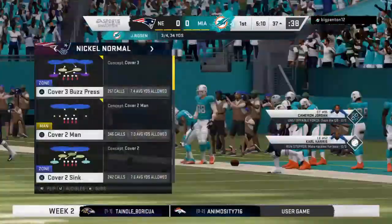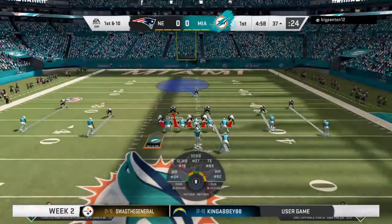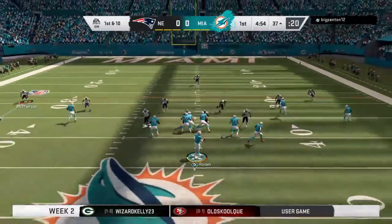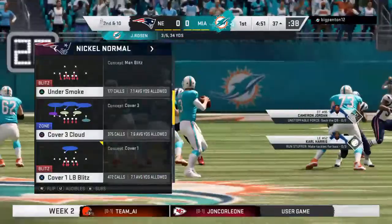Firing quickly here, and that's complete. And he's going to be out of bounds, but not before he takes it inside the 40. Give him 12 yards there, and the Dolphins have a 1st down. Line of scrimmage, the 37 on 1st and 10. Throwing again, it's Rosen. And that is incomplete. He couldn't hold on through the contact.